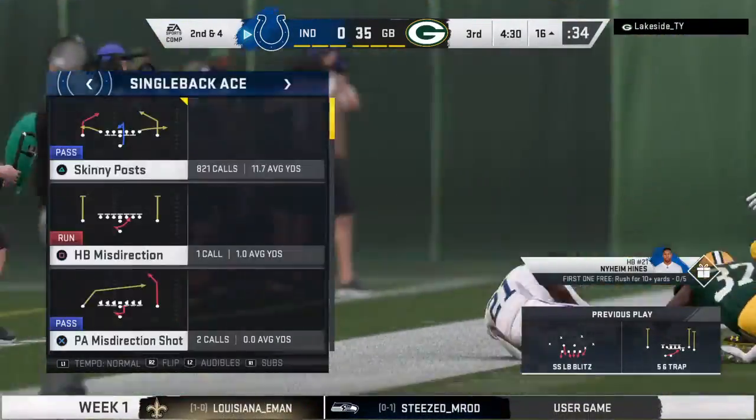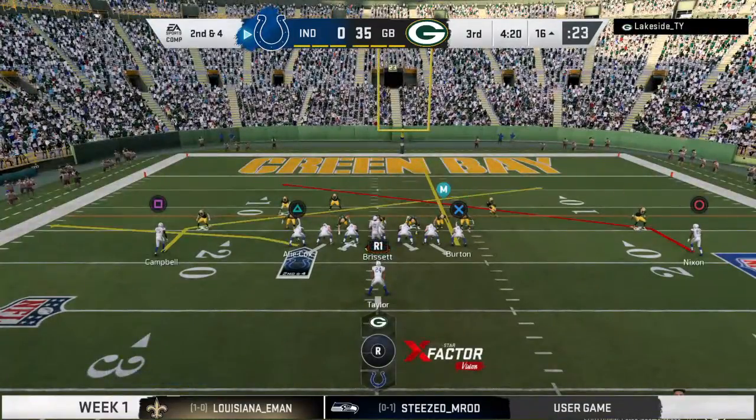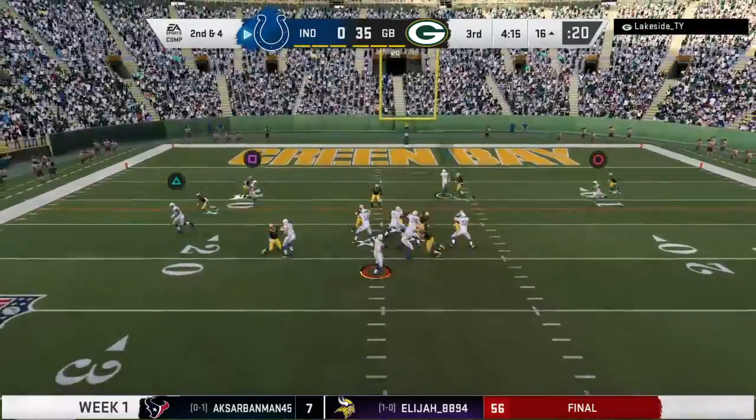It's a 6-yard pickup, and it gets him to second and 4. 6 yards on that last play. Here's second and 4 at the 16-yard line. Here's Brissett.